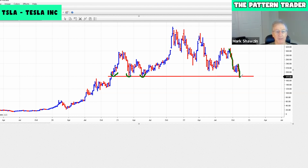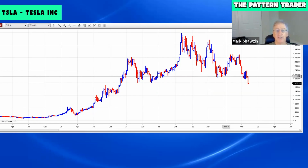Now you had another distribution of energy. Now you want to wait for the bounce and then definitely short it. Whatever rallies we get, jump all over. If you see this thing back to, so what is this area? This is probably about 210. So if this thing ever gets to 215, I would jump all over it.